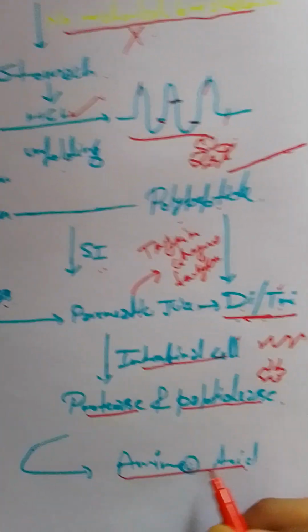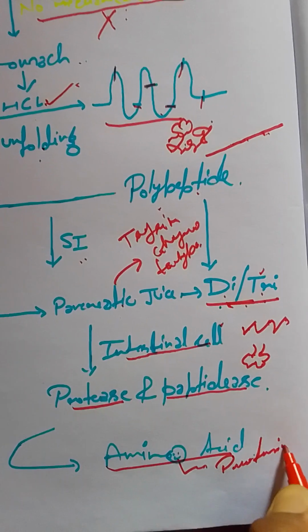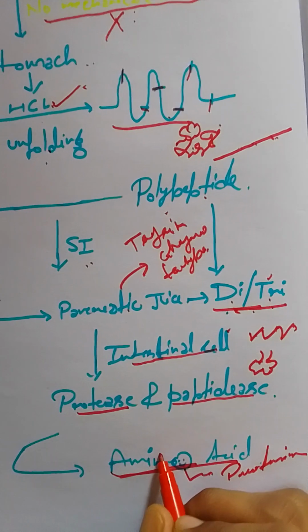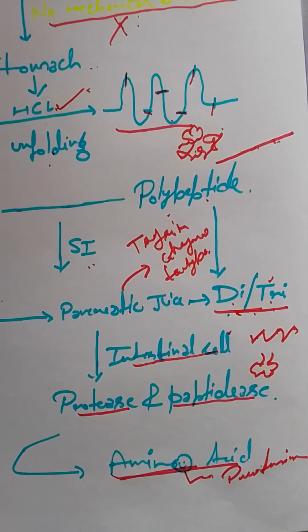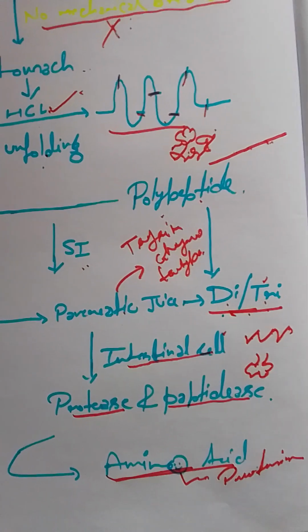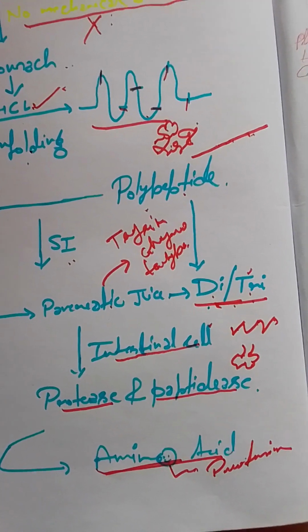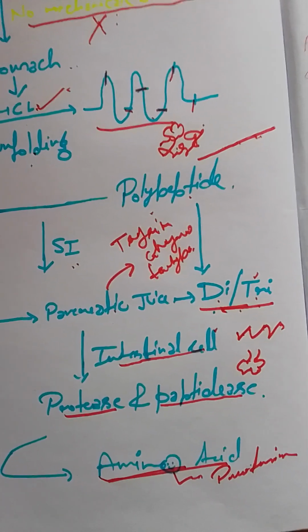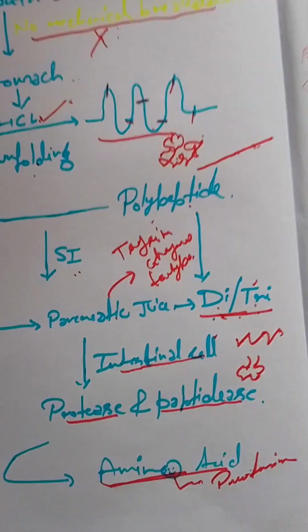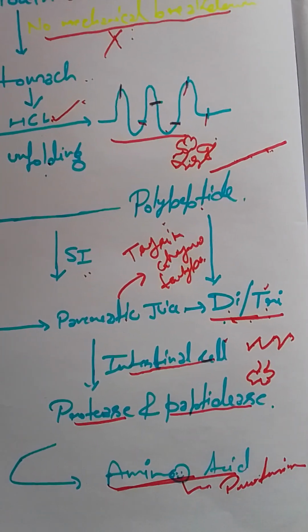That's the last product of protein: amino acid. After becoming amino acids, our body uses them in many functions, like making protein, or you can store it as fat molecules, as a lipid molecule. There are certain ways to use protein in our body.